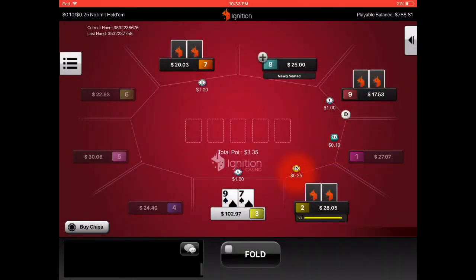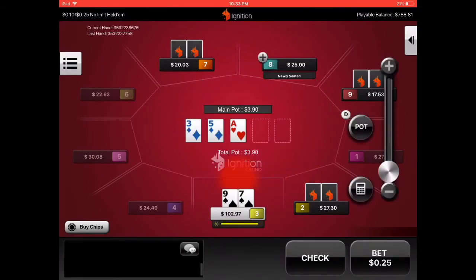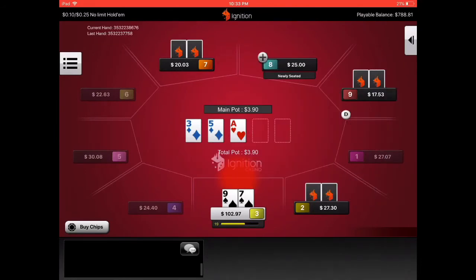But I think I used to just check-call there, but I think I lose a lot of value. So I switched up a little bit now, and I put the $12 bet in there. And if he plays back at us, then maybe we get away from it. So we've been playing pretty well, and I think this is probably where we decide to just donk off a bunch of money.